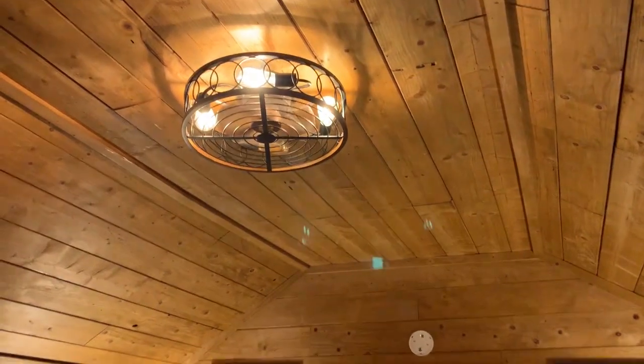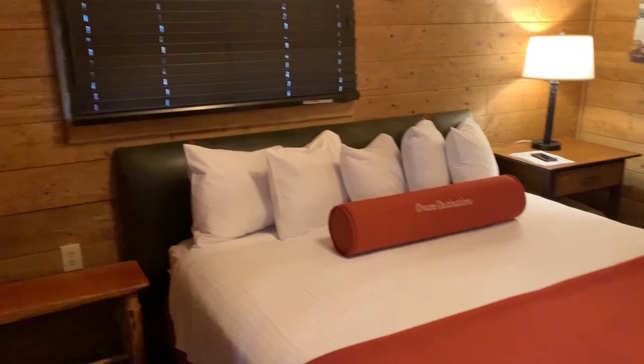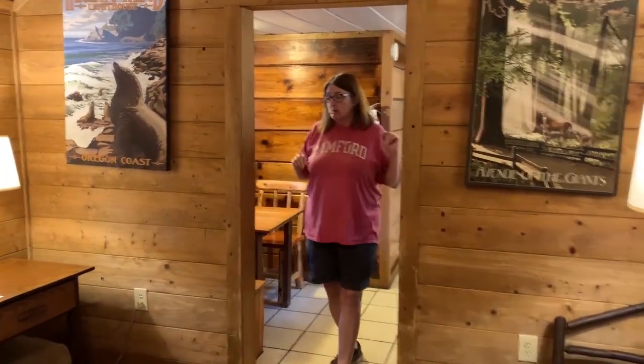We have a king size bed. We have a ceiling fan with some lights, an air conditioner, like I said, that works well, 2 chairs and a lamp, bedside tables, and we paid $275 a night, so we're here for 3 nights. This is very expensive for what you get, but we have a kitchen, which we're happy to have.